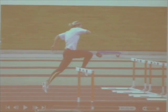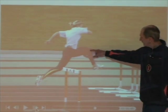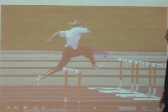So we see that high elbow, high left knee. The knee's driven up to the hurdle. Driven to the hurdle. And not until the athlete leaves the ground do we really start seeing that lower leg begin to open up. This begins to open up at the knee.